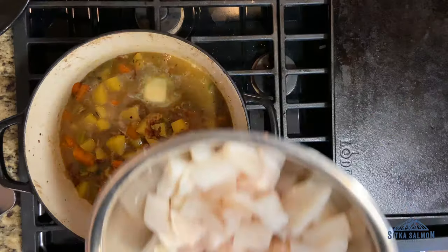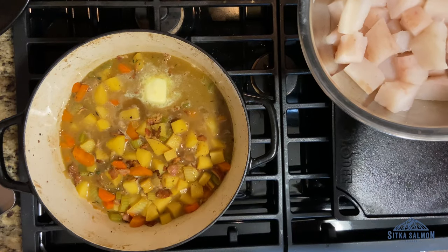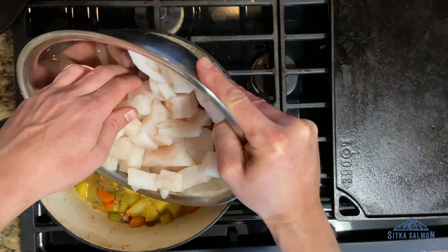All right, let's add our cod right on the top here. You're not gonna stir it in, just right on the top.